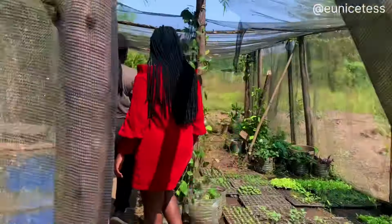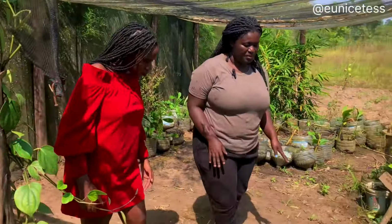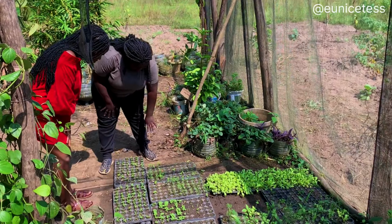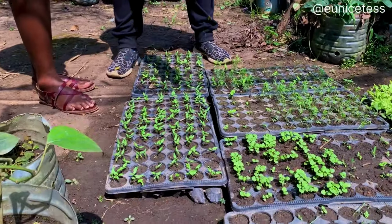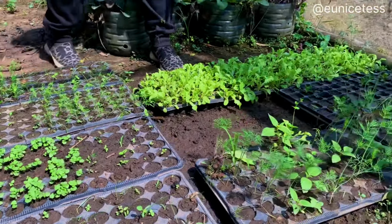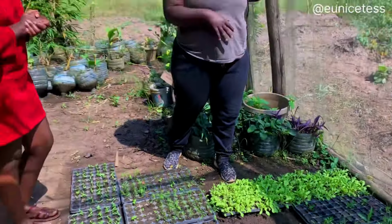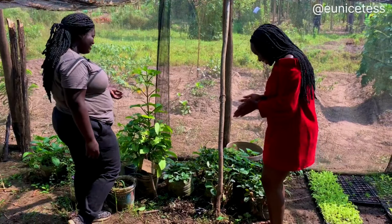So some seeds, we don't plant them directly. So we first put them in our nursery bed. And then afterwards, we transplant them to our main garden. So right here, this is dill. Here we have some chilies. These are all chilies. This is basil. And then we also have some lettuce right here. So from here, that's when we take them to our main garden. We transplant them to the main garden. This is our medicinal herb, called strawberry.